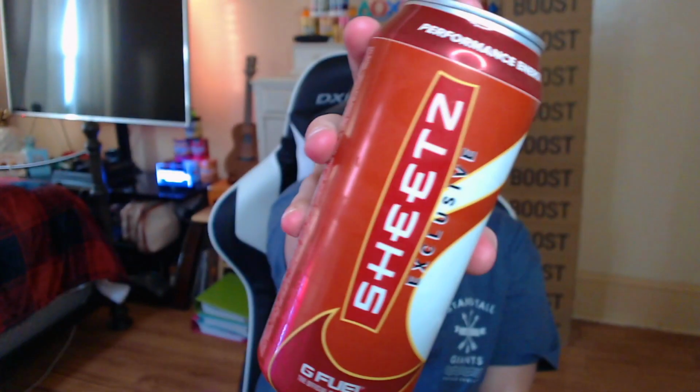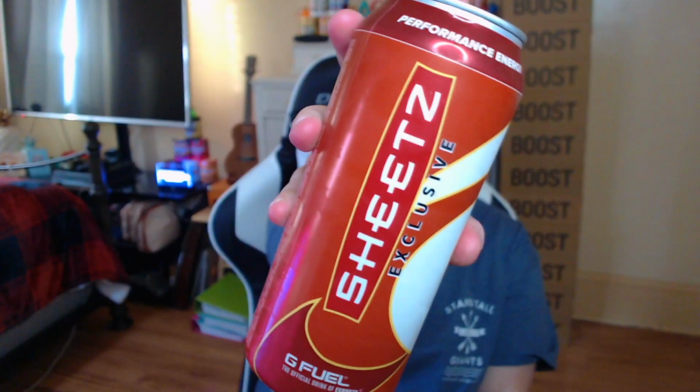So I do like the can. I do enjoy the can, but at the same time, I don't like the can, if that makes any sense whatsoever. Here's the side of the can, guys. Sheetz exclusive right there. So you can only purchase these at Sheetz.